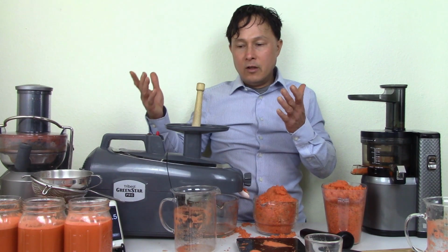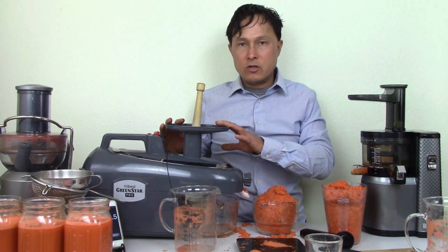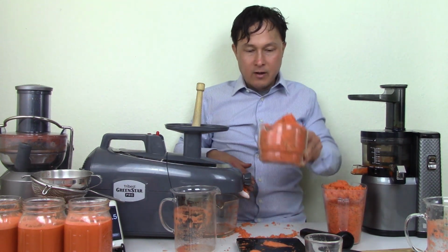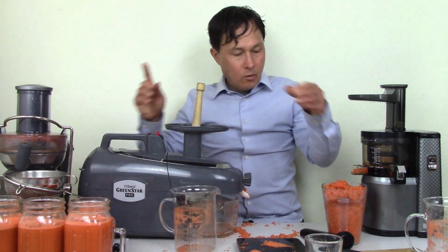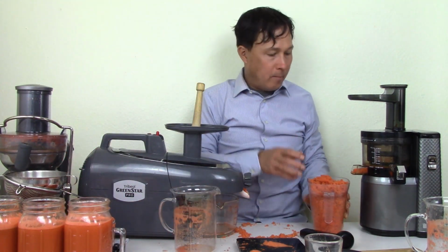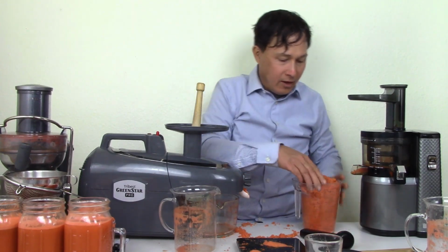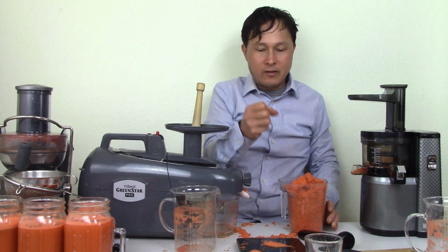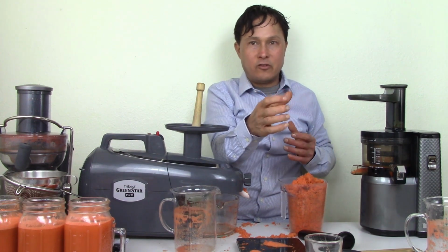But honestly, rejuicing the pulp works best if you want to get every last drop out of the Green Star Pro. Once again, every juicer style has its own set of pros and cons, and to be fun, this is the pulp out of the Green Star Pro, which we will not juice. We're going to actually juice the pulp that came out of the Nema to see if the pulp is still wet. Actually, just pulling that pulp out, I feel some wetness in here, but better than me squeezing it, because that's once again subjective.